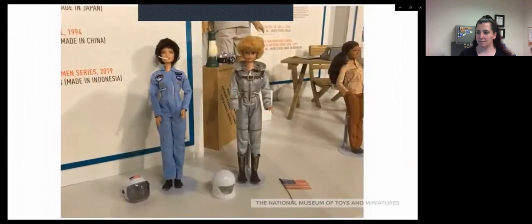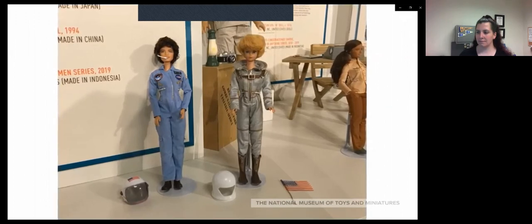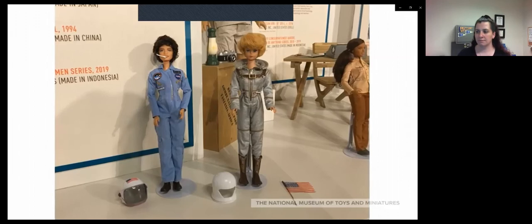In 1965, Mattel came out with the Miss Astronaut outfit for Barbie. It would be another 18 years before the first American woman astronaut, Sally Ride, would travel to space. The doll on the left is Sally Ride and is part of Barbie's Inspiring Women series.